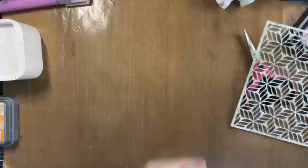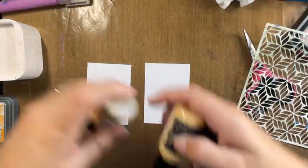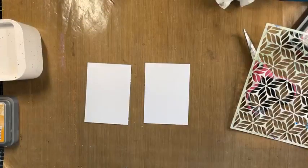All right, last but not least, this will get me through. So this is not watercolor paper. This is just plain old cardstock. Oh, I forgot to use this. Hang on. Let me get that girl back. Where did she go?